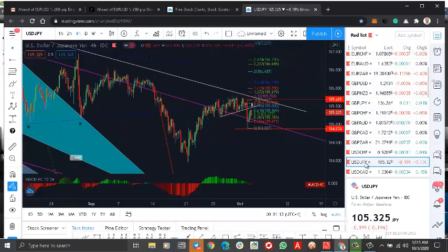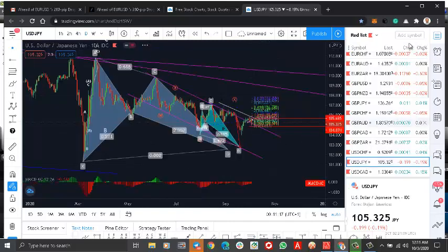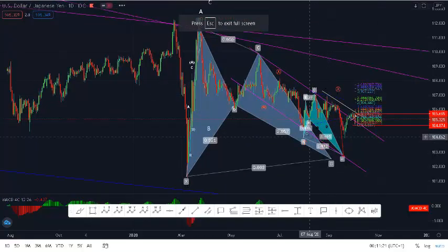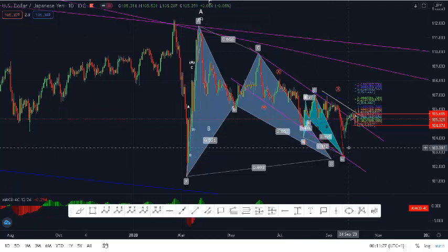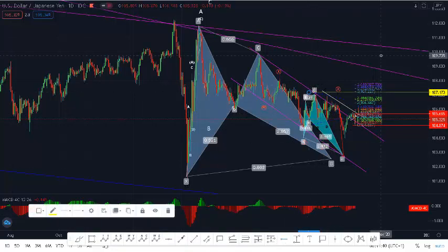So on the daily chart, USD JPY, our forecast was that the market will come down to this channel, but it did not. But it's not yet over. As long as this very top is still in play, if this very top is not taken out, we are still selling USD JPY.